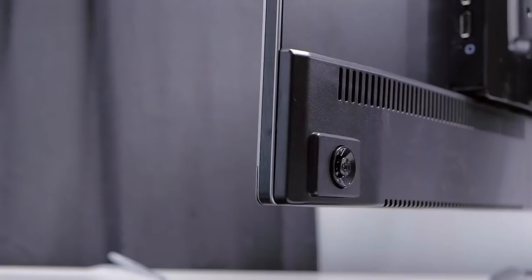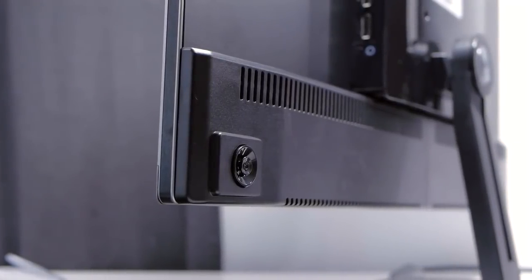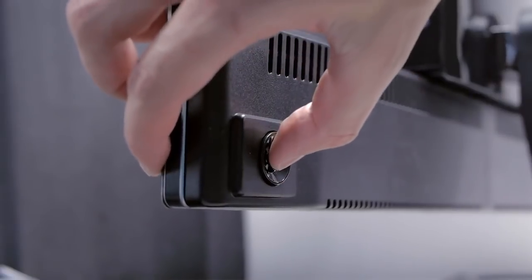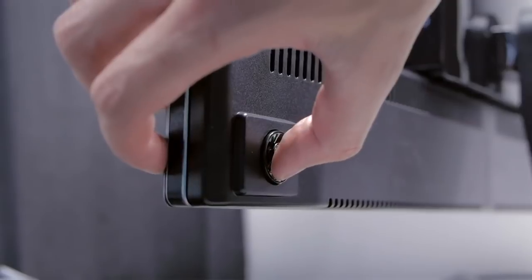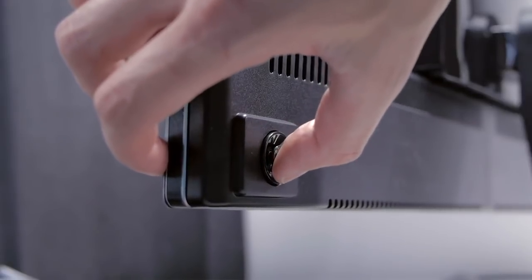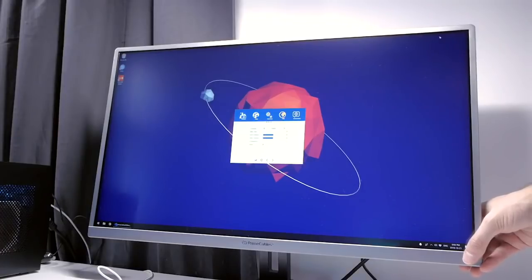At the bottom, you get a joystick. This is the only physical controller for the whole monitor. Pressing down on it will turn on or off the monitor, and then using the arrows you can open up the on-screen display. And I have to say, the controls are not really intuitive. Arrow up will act as enter, while arrow down is back, and then in the menu you will use the left and right arrows to go up or down. Whoa, not that easy. So that would be a place where I think it could be a bit better.